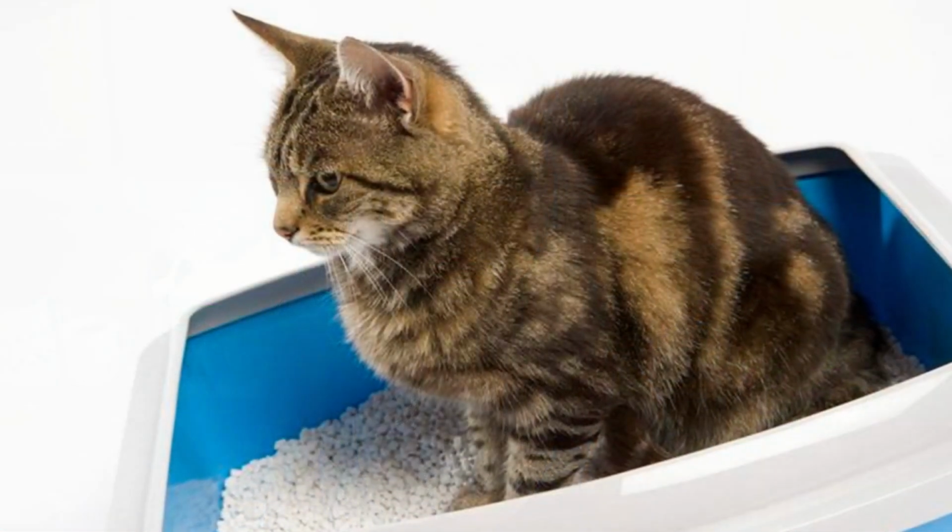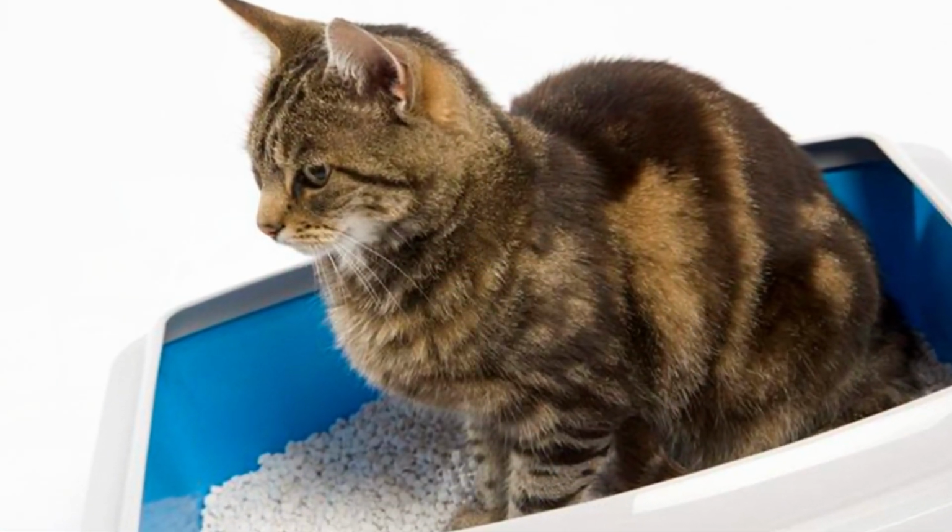The rule of thumb usually is that you want to have one litter box for every cat that you have, plus one additional litter box. So say if you have one cat, you want to have two litter boxes. If you have two cats, you'd want to have three boxes, and so on and so forth. This can help keep the litter boxes cleaner so that your cat is more likely to use them.